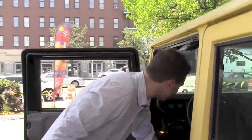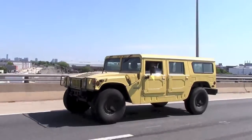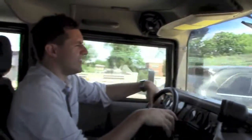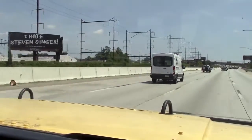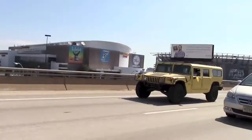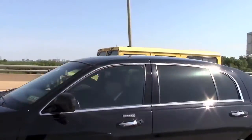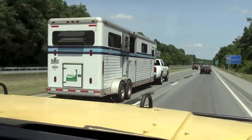Okay, so the beginning mileage of this journey is 70,746.9. And with that, we were on the road. Couple things about driving the Hummer on the highway. Thing number one, it's really loud. Problem number two, there's no cruise control, and it tops out at about 60. And that means you get passed by everybody. And I mean everybody. Wow, that's embarrassing.